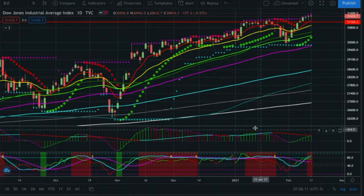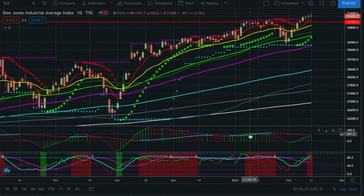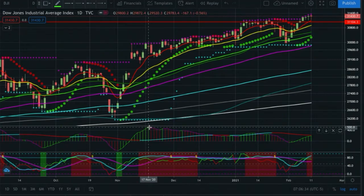We are below that, potentially going to get rejected here, at which point I would have to start paying attention to the divergence, as we had the high here on the indicator. We have a lower high here if this just started rolling over right now. So in price action we have a higher high here, on the oscillator a lower high here. On price action a higher high here, on the oscillator a lower high here. That to me is triple bearish divergence.